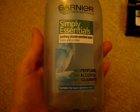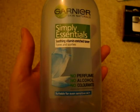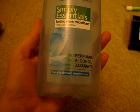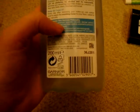This is a Garnier one, and again it's just a simple essentials range. It's a soothing vitamin enriched toner, and it just says tones and soothes. No perfume, no alcohol, and no colourants, and suitable for even sensitive skin. And this is 200 millilitres.